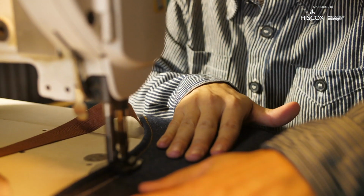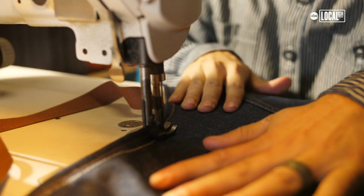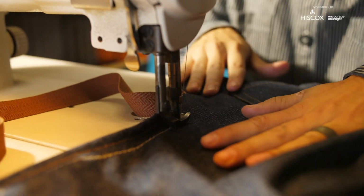Heavy denims, raw denim. They're all hand sewn on a single stitch sewing machine. Koothbrand, it's a passion project as well as just a company that I own.